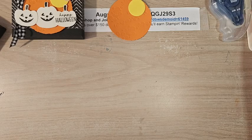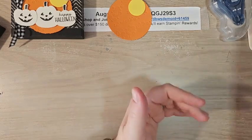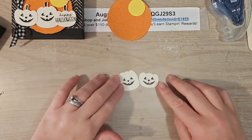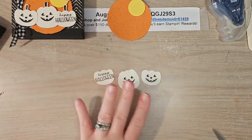I hardly ever use StazOn. I actually had to dig it out. It's not my go-to ink for black, but for some papers you really have to use StazOn ink. All right, so we have our 3 little pumpkins in our glow-in-the-dark paper.